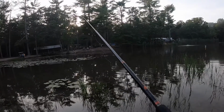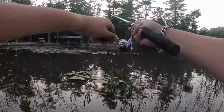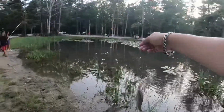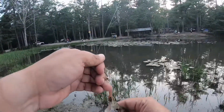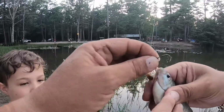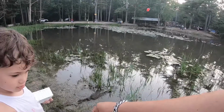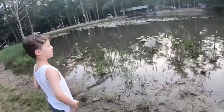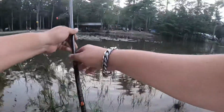See if we get another one here. Fish on. There you go. Oh, you got another fish. Here, Lukey, come. Look, this is what I want you to do. No, no, put your hand like that. There you go, like that. Use the rag. Here it goes. That was a tiny one. My dad caught another fish.